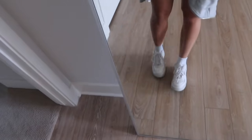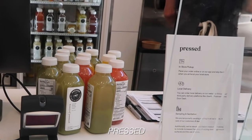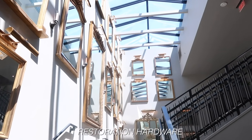So excited. Happy Saturday, guys. Hunter and I are about to go grab some acai bowls. OOTD is just a little romper bodysuit with a gray sweatshirt over it and then my Air Force Ones. We're just gonna go grab some breakfast and then not really sure what else, but you guys will come along with us. Comfy?